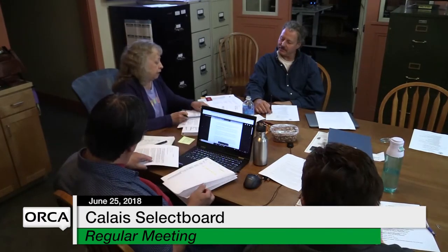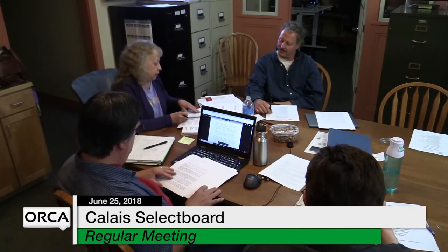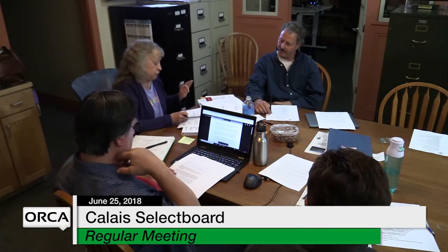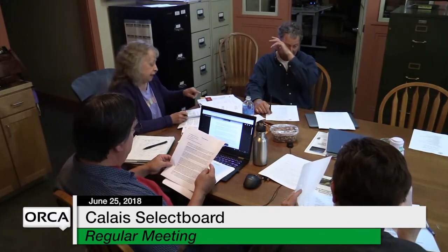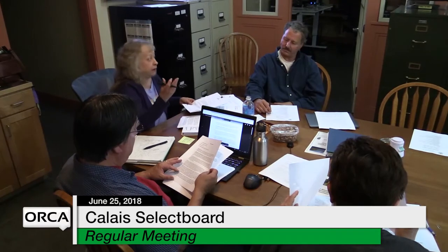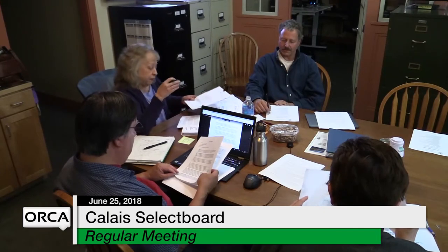What's the loan amount? The loan is from Community Bank. The amount of the loan is $200,000. The interest rate is 2.74%, and the loan runs from June 30th, 2019. The first payment is due next year, at the end of June of 2019, because we're in 18. And they're going to look at the audit when it's done, so they were willing to waive that requirement because it was being worked on. So I think it. Good.